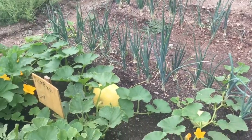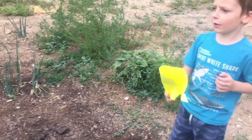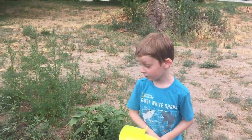My sunflower grew. These pumpkin plants are giants, like a blue whale.